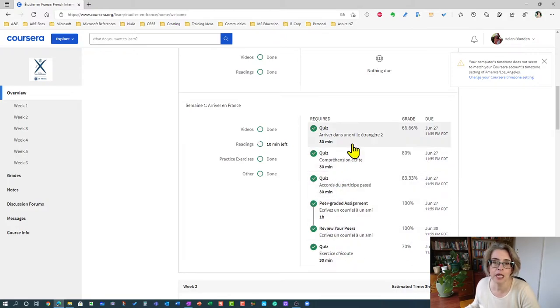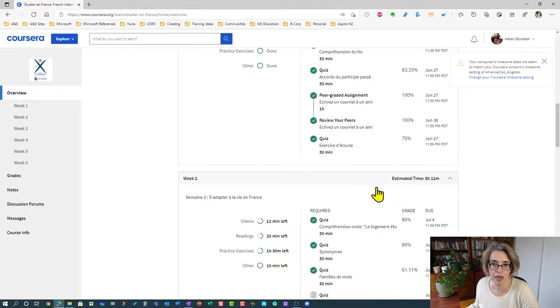And you can see here that there are some quizzes, there are some grades here, but you can also repeat these quizzes if you don't happen to pass the first time round. You get a couple of extra goes to get to the pass mark.